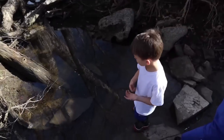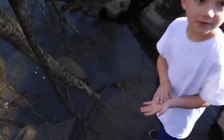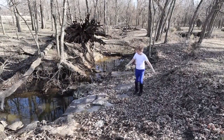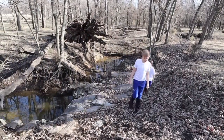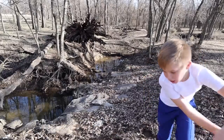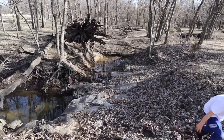How deep is it, Ransom? About like 3 inches. Maybe 3 foot? Yeah. Pretty deep. I remember crossing this once with my friends, and then someone fell in it. And we carved out a little chair over here.